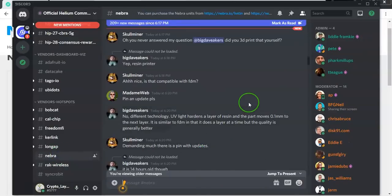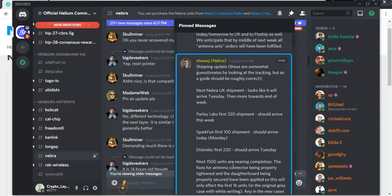They're quite active again. They have updated what's going on with the shipment, saying that Parley Labs, a 320 unit shipment, should arrive this week. Spark Fun, the first 100 units, should arrive today on Monday. Dislcaimer, the first 220 units should also arrive tomorrow, which is Tuesday. And then they're saying that the next 1,500 units are nearing completion.